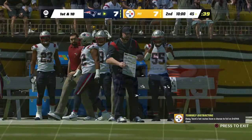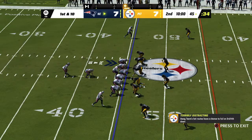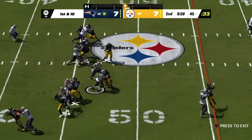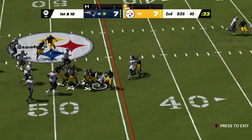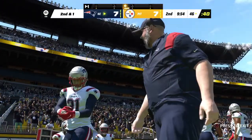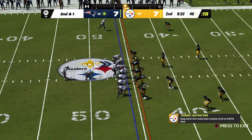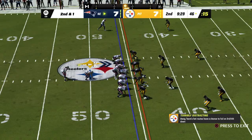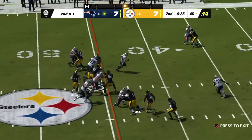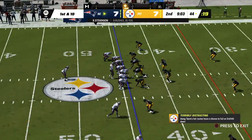Start of the 2nd quarter, and it's the Patriots in control of the football as they've got it with a 1st and 10. They run once more with Stevenson. And he'll get this one across midfield and down into Steeler territory. The last run got 9. That leaves him with 2nd and a yard. They'll try the left side with Stevenson. And he'll be taken down at the 44-yard line.